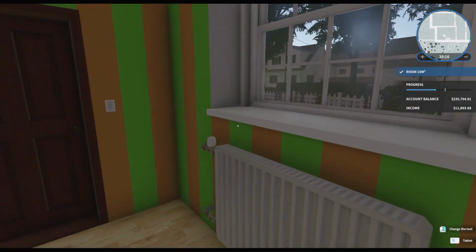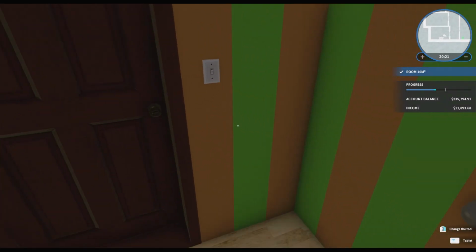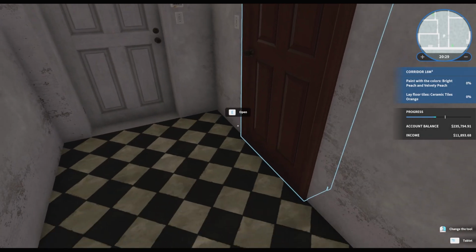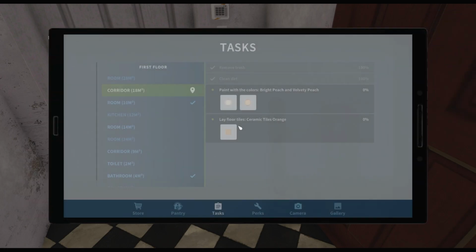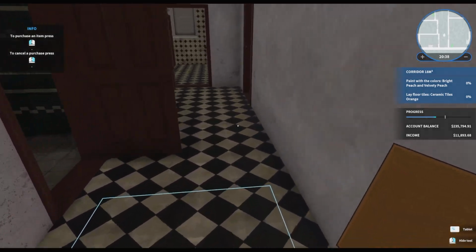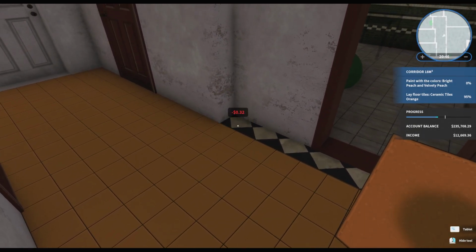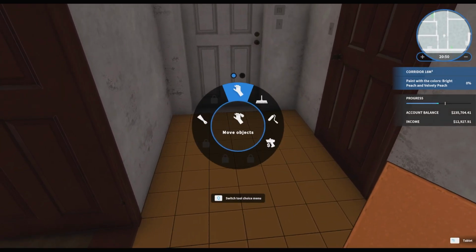Okay, now that does it for this room, whatever room it's called. Since there's a bunch of hooks in that, I think it's just where kids drop their clothes, their jackets and stuff. We're going to have to do some more painting in here, as well as lay some tiles. Tiles are so much easier because all it does is hold your mouse like that, then like that. There you go. That's it for the tiles.